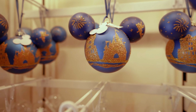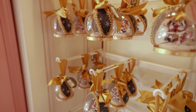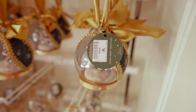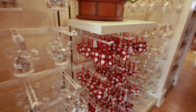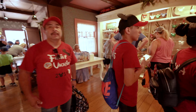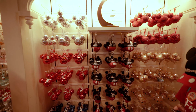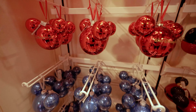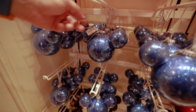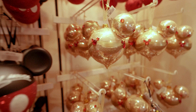Gold. It's got Mickey and Minnie and the castles, Tower of Terror, fireworks in the ears. There's all the gold ornaments. So like these belong in the Grand Floridian. Which are they? They're $20. That one's $25. Right there, that one. And there's a whole another wall over here. More Mickey glass ornaments. I feel like they're all about the same price. $26, $28. This one is $26. That one's got a point at the bottom. That one's $28.